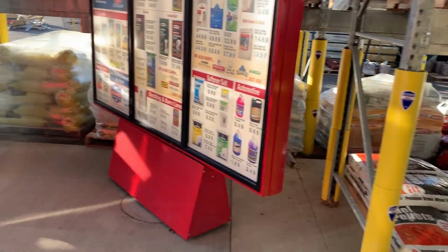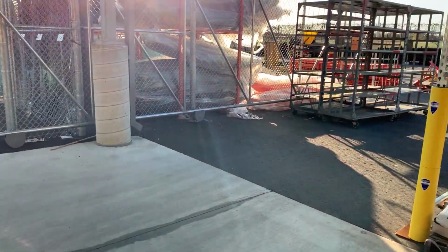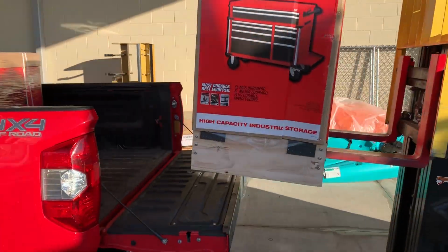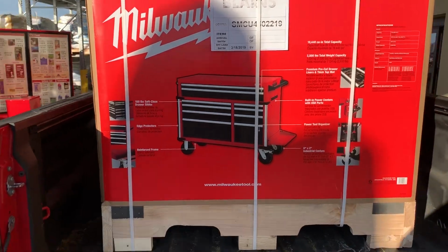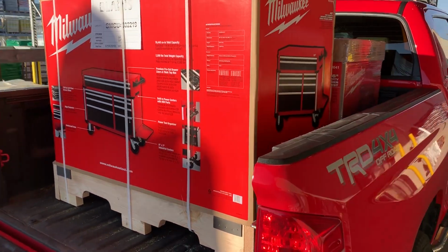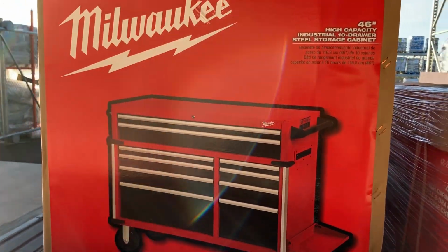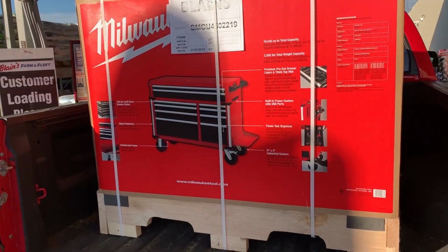Here it's coming around the corner. I can't wait for this toolbox. Here it is, look at this beautiful thing. It's ginormous. Oh yeah, look at that thing. All right, we've got both toolboxes in the truck, and we're gonna drive home. Man, look at these things. These look amazing. I love that 46-inch high capacity storage. Put a lot of tools in that thing.